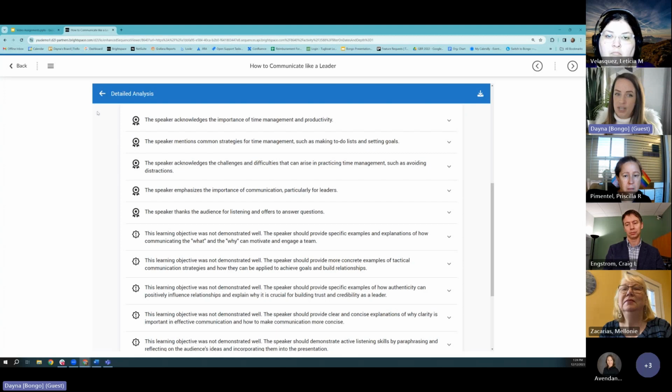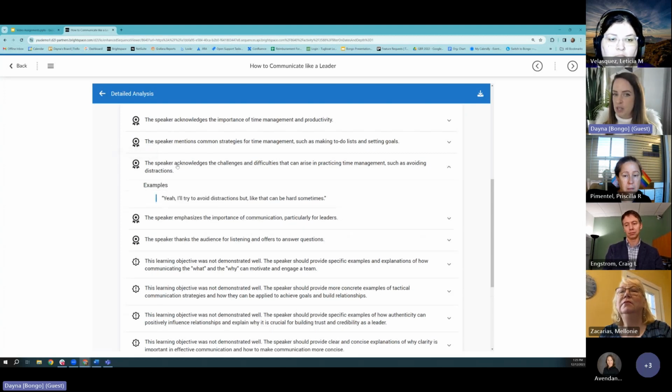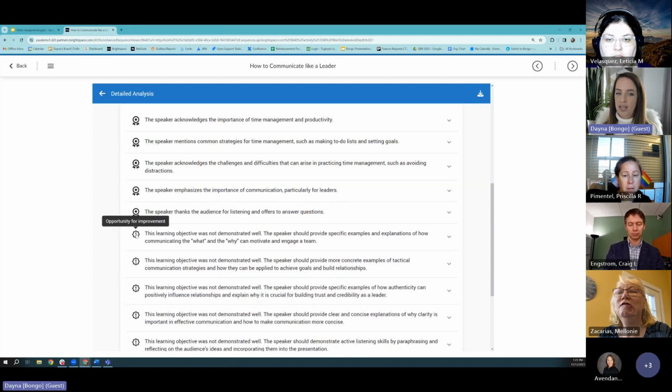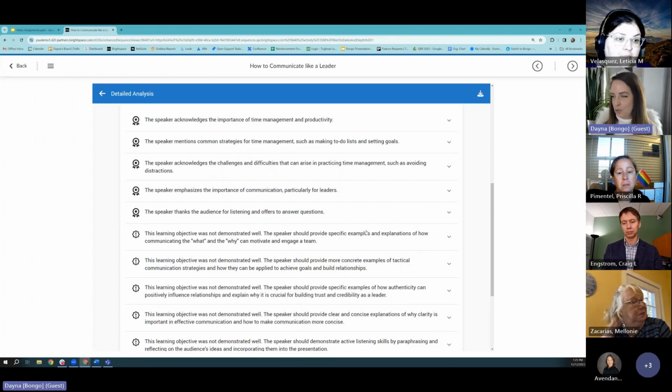But what's more meaty here is the tips and feedback. This is where the coach is going to call out areas of excellence, where she demonstrated a specific learning objective, but more importantly, areas of improvement. It specifically calls out that this learning objective was not demonstrated and that she should have provided specific examples. That is really targeted, really specific coaching based on the learning objectives that you created at the beginning of your assignment.